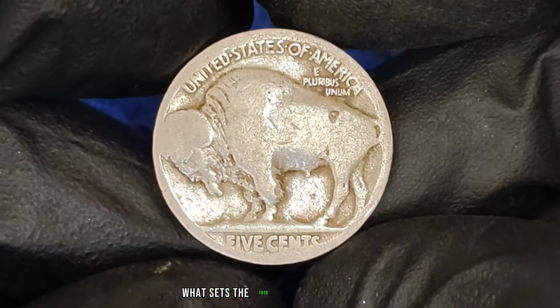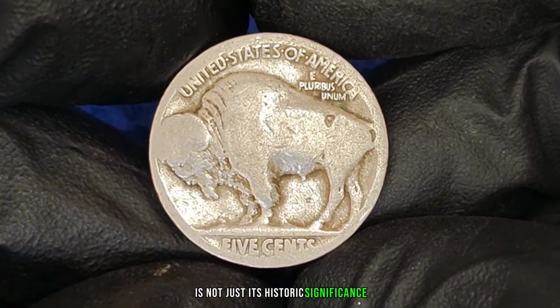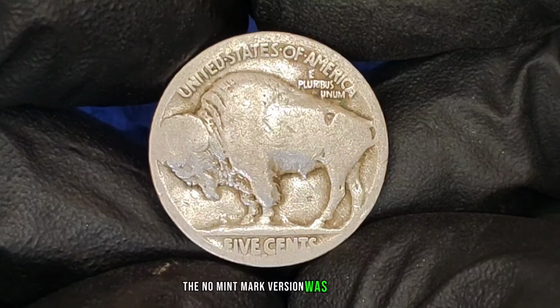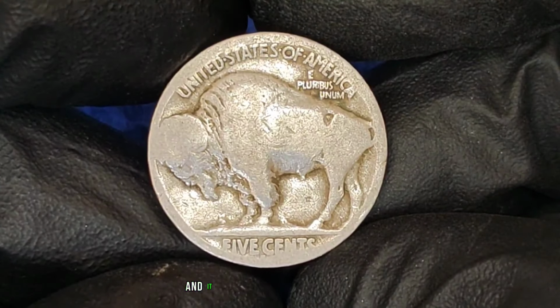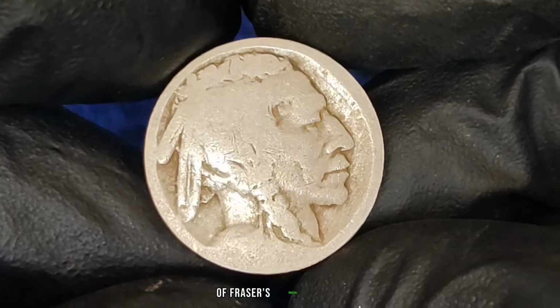What sets the 1918 buffalo nickel apart is not just its historic significance, but its rare design elements. The no mint mark version was struck at the Philadelphia Mint, and it remains one of the cleanest and purest representations of Fraser's original vision.